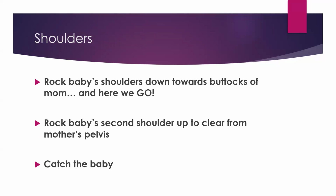So what's going to happen is as you rotate the shoulders down, the top shoulder of the baby is going to clear mom's pelvis. As you pull the baby back up to clear the bottom shoulder, that's when you're going to have a kid. And it is that fast. As soon as that second shoulder clears, boom, you have a kid.